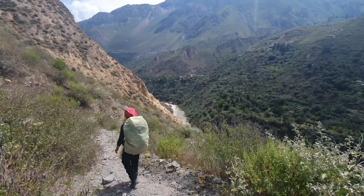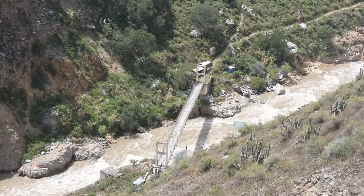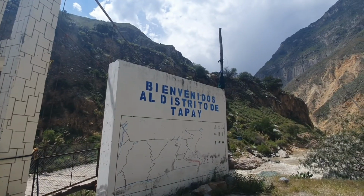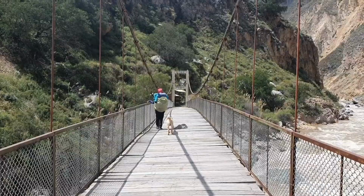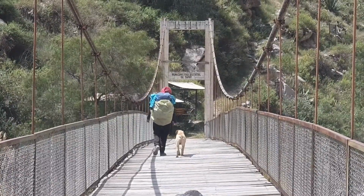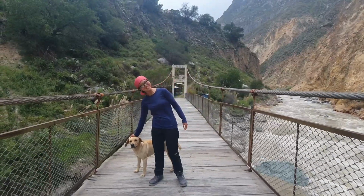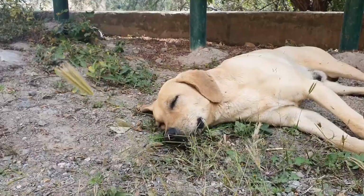We have walked quite a bit, and we almost reached the canyon floor with a raging river flowing through it. We would cross to the other side of the valley through a hanging bridge. We are going to the other side, to San Juan de Chucho! After a short but well-earned break, we pushed further. It's not that far anymore to our destination.